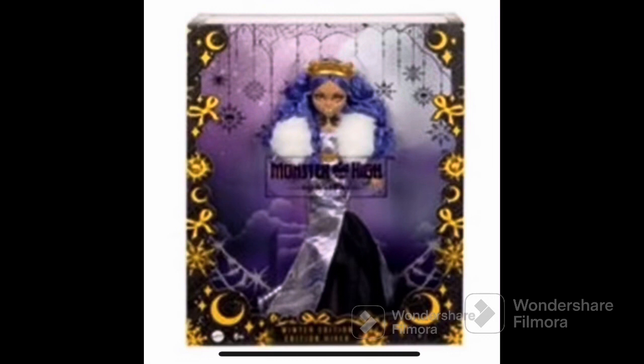Okay, yeah, I really like her. I think she's really pretty. And yeah, not much to say. She's just a really elegant doll. I haven't really been having much to say about these new releases. I like Clawdeen here. I just think she's really elegant. Like, there's not much to say there.